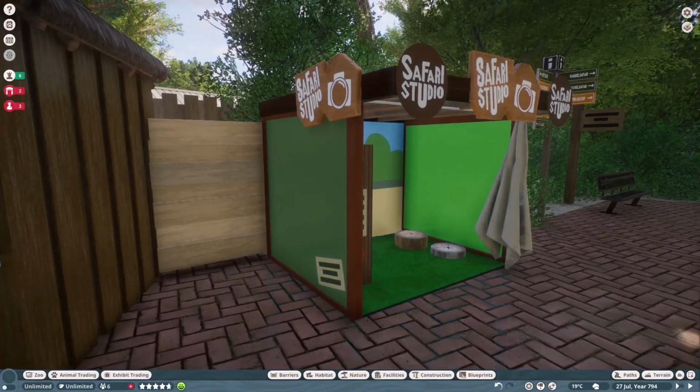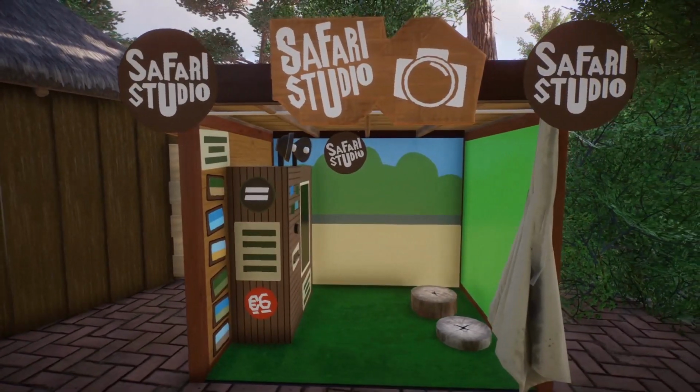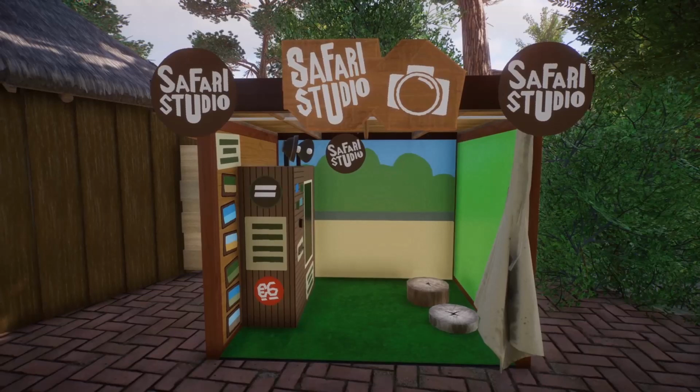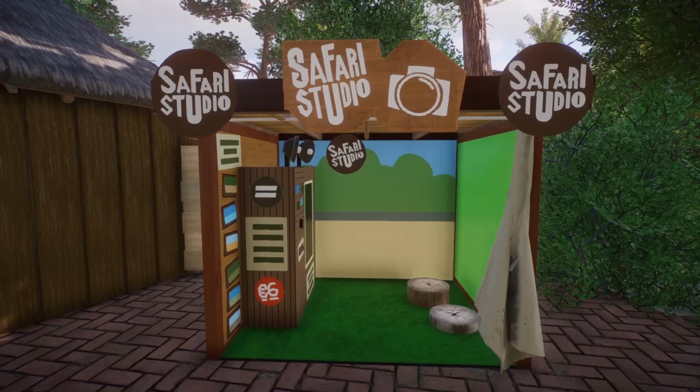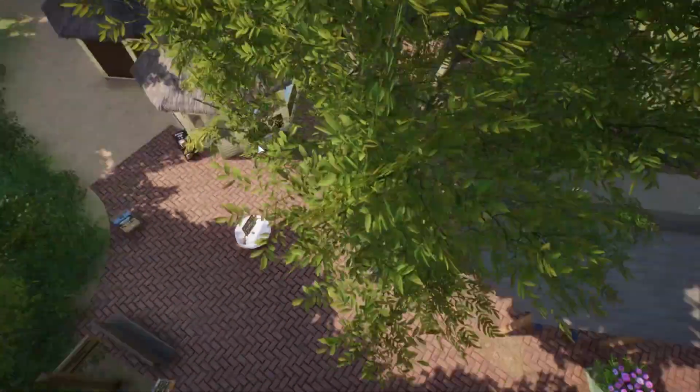So yeah, this is the Safari Studio photo booth at the entrance. But you may be wondering, hey, didn't we start making a photo booth at Congo Square like a year ago in a live stream, and then we abandoned it completely and never touched it again? Also, at the start of this episode, I said that I would finish it. Well, why don't we head over there instead?